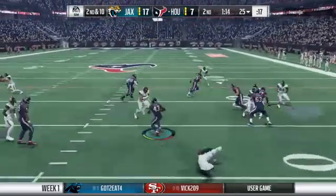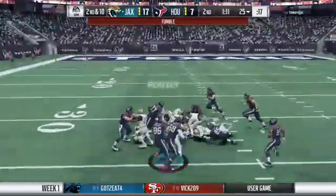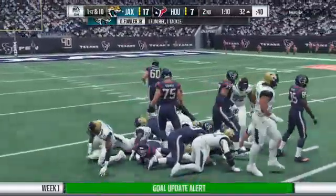Now they'll run it on the toss. 2 spins. And the ball is knocked out. And the Jags grab it. And they are going to set up shop at the 32-yard line.